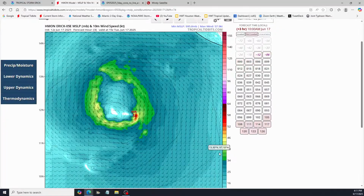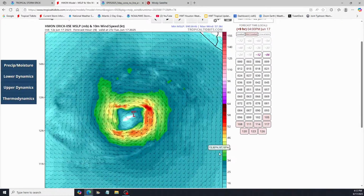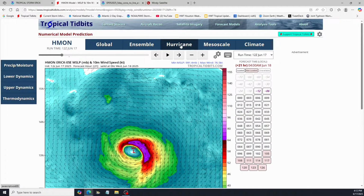If we go to the current hours, it looks like it's at 38 knots. We're at about 45 knots, 50 knots, 60 knots. And then there's a hurricane in about 20 to 24 hours out from now.